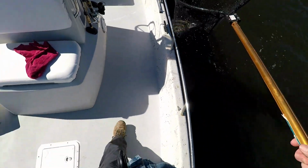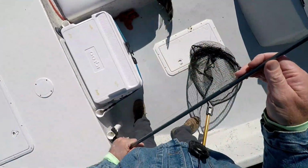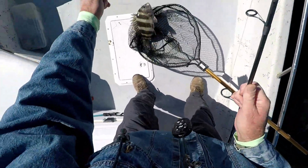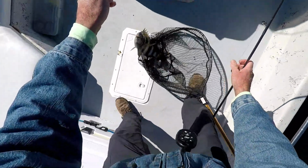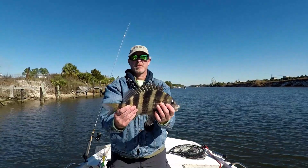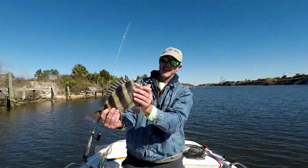All right, got him in the boat. Yeah, he's gonna keep. I don't think he's as big as the other one, but I was beginning to think the bite had stopped. Well, let's go ahead and get him off the hook. All right, another nice keeper sheepshead. He was just a little over 14, so I'm gonna go ahead and put him in the box.